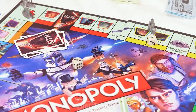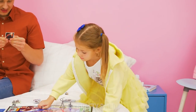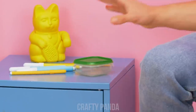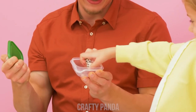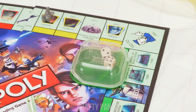Time for Monopoly! Yes! Yay! My turn! Whoops! Oh. I know. We can use this. Put them in here. This way, the dice will always stay on the table.